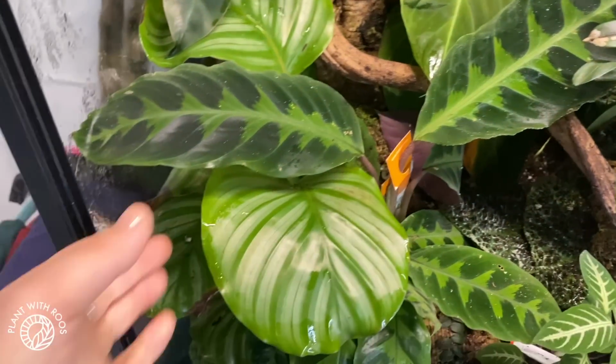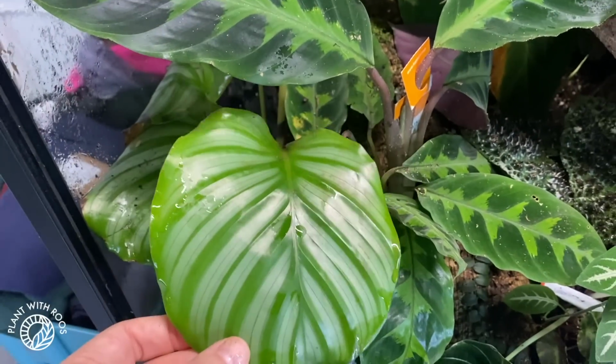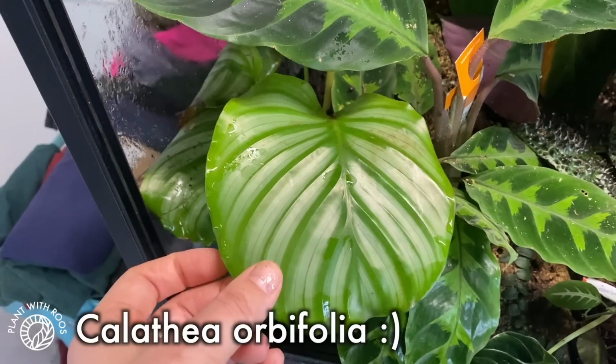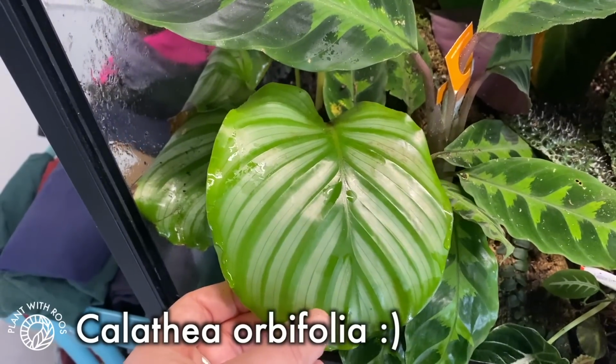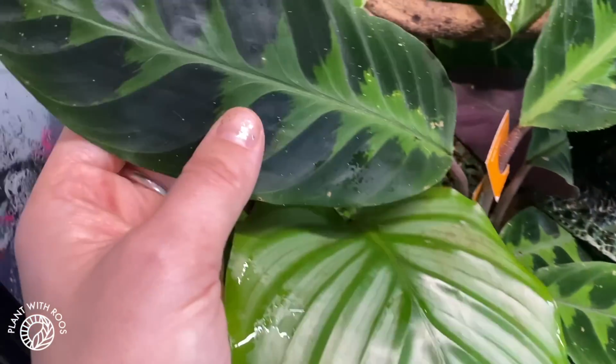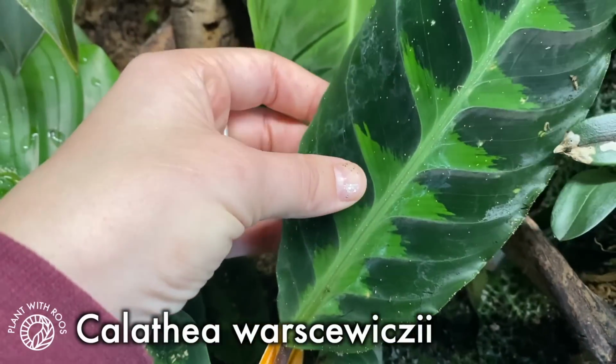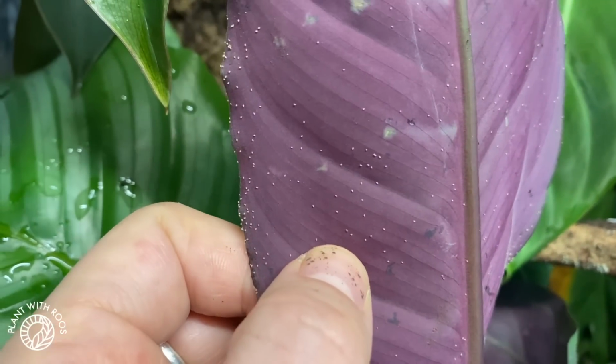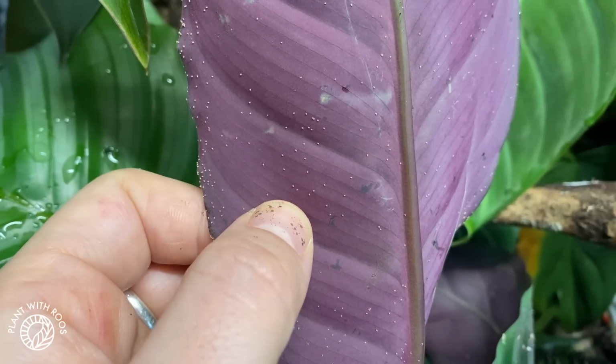We have some Calathea. These are the only Calathea in my collection. Calathea. Not Obovata, that's the Hoya. Ovata, I think, maybe. And this is Calathea Warsawicki, or however you pronounce that. It's a really soft, velvety one. Oh, it's covered in good bugs. Look at that. Whoa, nice.